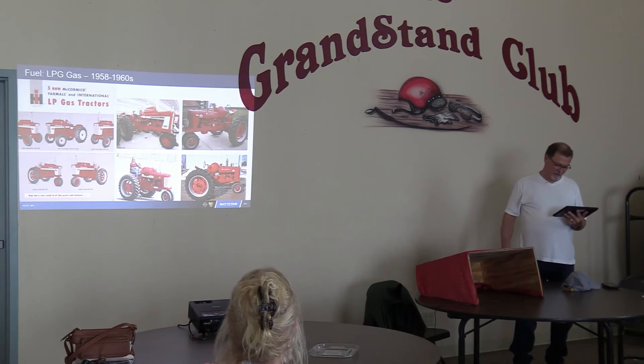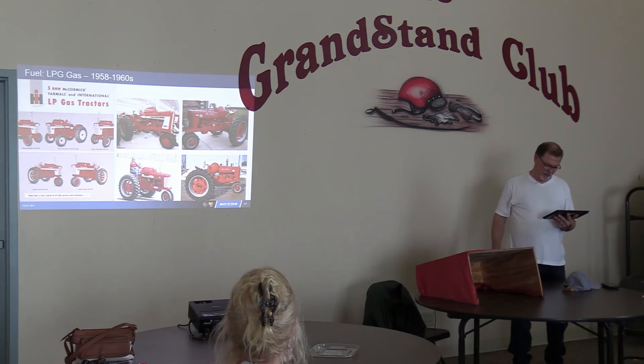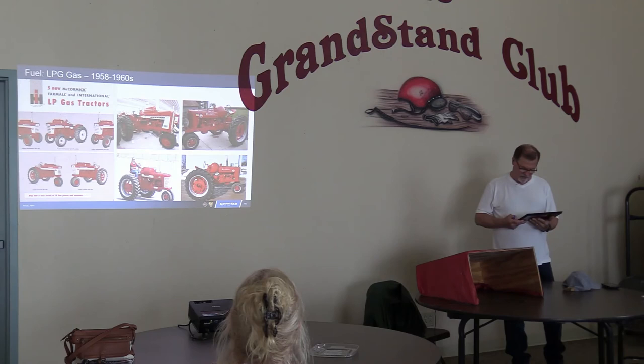They were always looking for ways to cut costs. In the mid-50s, farmers began converting their gasoline tractors to liquefied propane or LP gas. Tractor makers, including Harvester, jumped on the trend. Most models at the time were sold with an LP option. During the 60s, LP gas fell out of favor with the introduction of the diesel tractor.